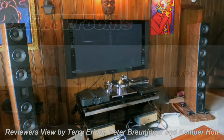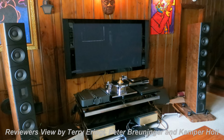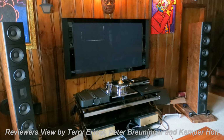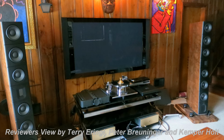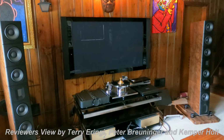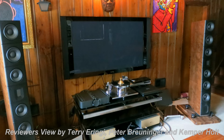So I'm reviewing a system in my walnut room, our walnut room, Terry and I are a team, that consists of Rido D4.1s. There's a U300 integrated amplifier that's not inexpensive, $30,000, but it includes a phono stage and a DAC. And it's using switching amplifier modules. It is the most realistic, lifelike switching amplifier I've ever heard. It is the game changer for switching amplifiers today.